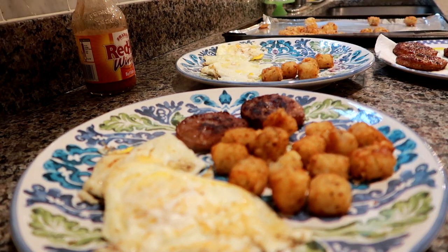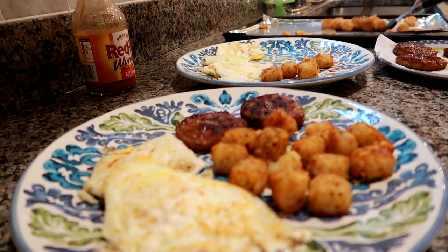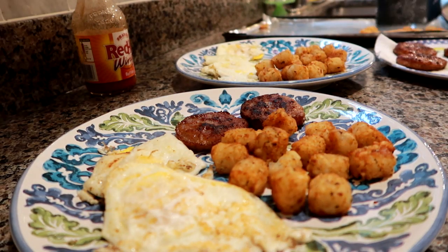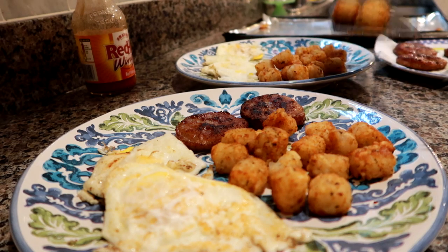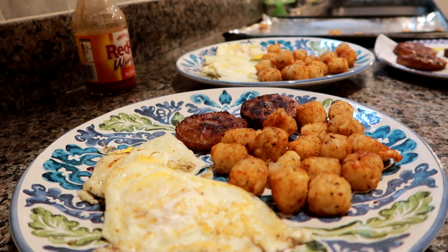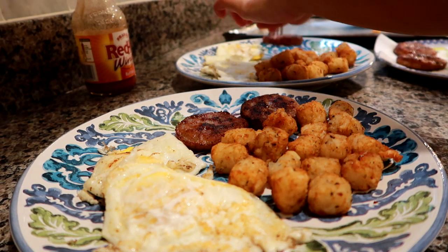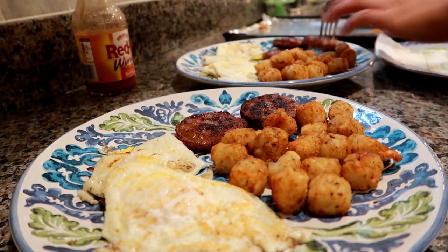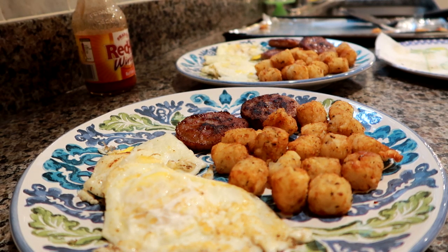But anyways, I'm just plating us up. I've got a couple eggs. We like a little of the Frank's Red Hot on the eggs, some sausage patties, and then the potato puffs, which were really good as a little substitute for hash browns or home fries. These are some of my favorite potato puffs ever. This particular brand, something about them, they just taste really, really good.